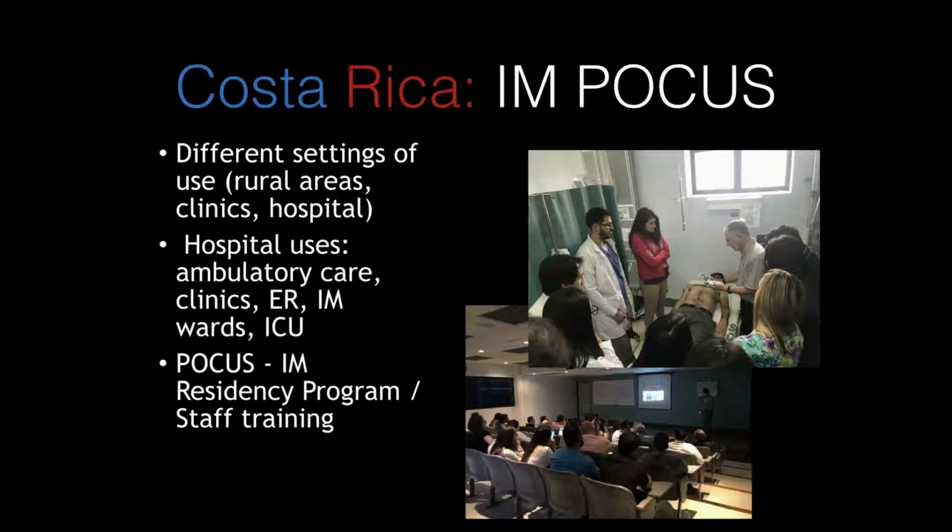But I think the most frequent use is at the hospital. In hospital, we have ambulatory care units that use point of care ultrasound. Some of the clinics, especially the thyroid and neck clinic and rheumatology clinics, use point of care ultrasound. The emergency room uses a lot of point of care ultrasound, as do internal medicine wards and the ICU.